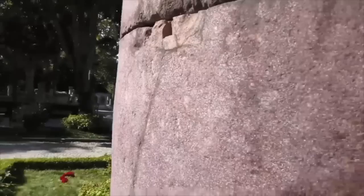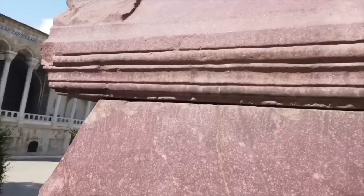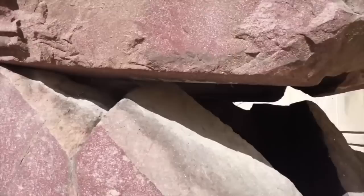Also curious are these char marks that you can see where the lid and the box intersect, as if there was an internal explosion in them, which is exactly what we see in places like the Valley of the Kings in Egypt, where there are large granite boxes that show the same effect. What kind of internal explosion? We're still trying to figure that out. But these were, from a megalithic standpoint, the most fascinating aspect of visiting Istanbul on this particular day.